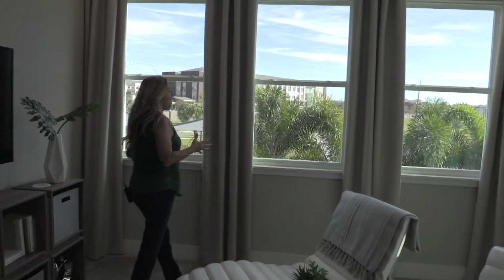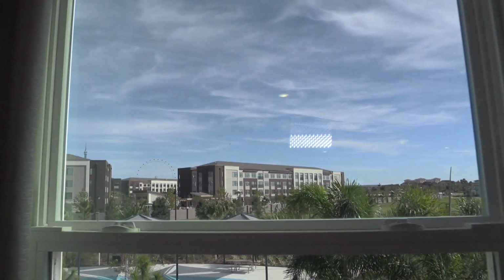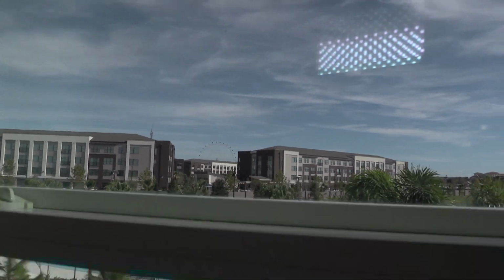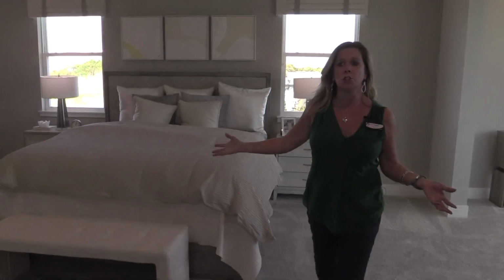Now, while we're here, I want to point out where we are. So we are in the Dr. Phillips area of Orlando, and you might be able to see the Orlando Eye just outside of this bedroom window. And in addition to that, you'll get a glimpse of some of the awesome amenities that they have here in this community as well. So a nice balcony here off of the master bedroom, this nice extra little sitting area, this huge master. I mean, it is gigantic.